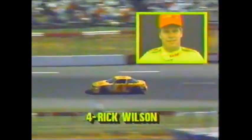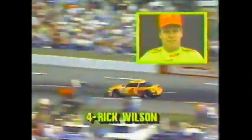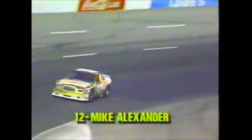Rick Wilson from Bartow, Florida, former all-state linebacker in high school football, a young fella, very, very muscular, driving the Kodak Oldsmobile there for the Morgan McClure team. And Mike Alexander, a young driver from Franklin, Tennessee, 31 years of age, subbing for the injured Bobby Allison. We'd like to say hello to Bobby, watching back in Birmingham, Alabama. And Bobby, we want you to come back in a hurry. Awfully good to see you last week in Charlotte.